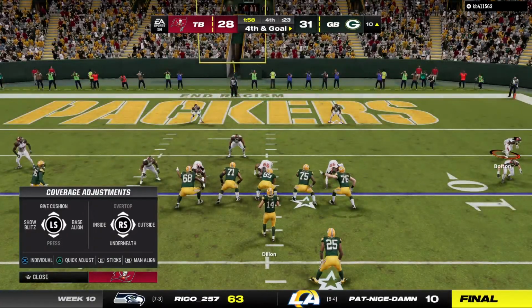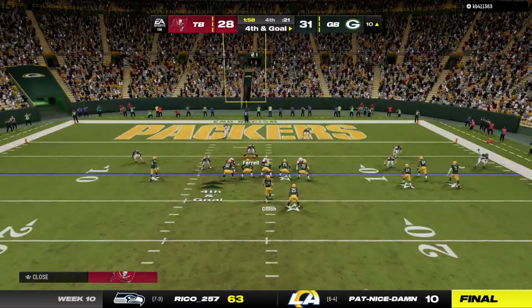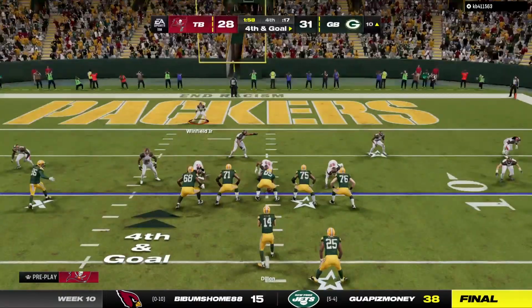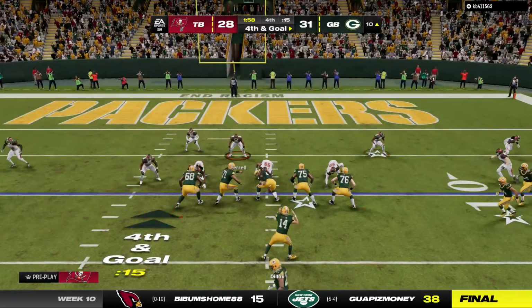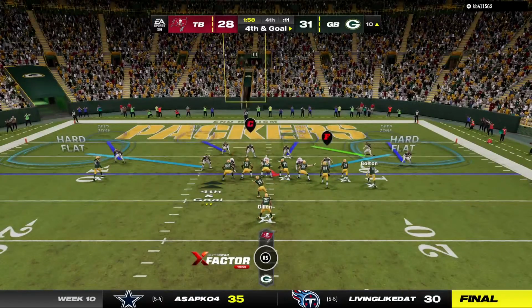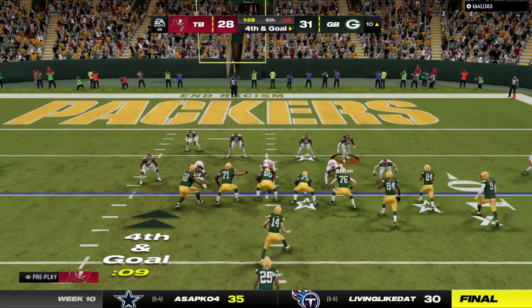Here we go, a big play in a tight game late. They're going on 4th and goal. An audible here to get a new look. Blaster, six. Steal, black.